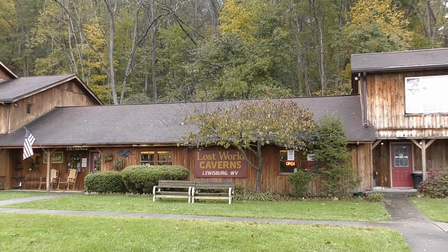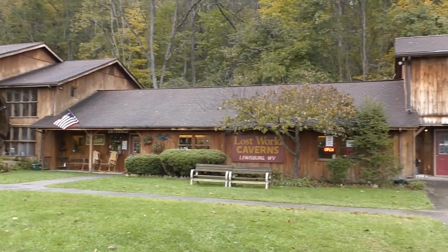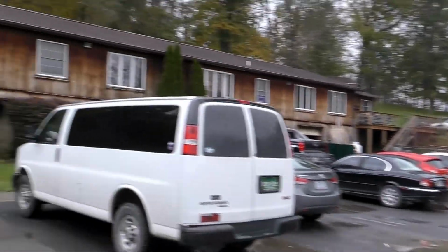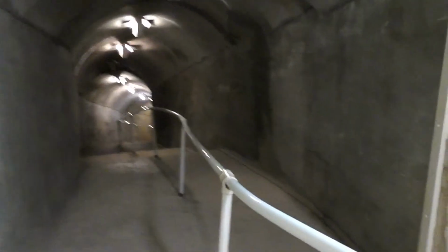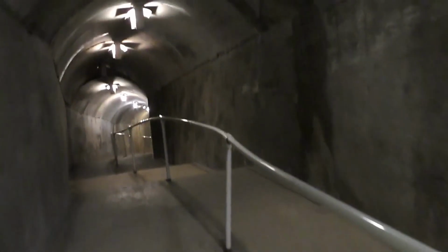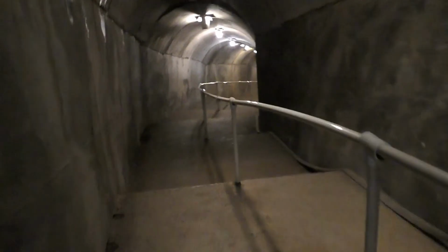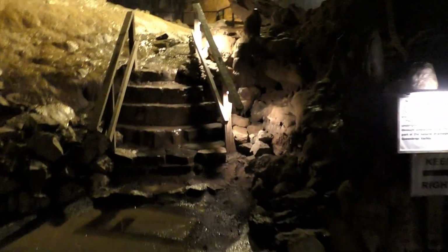Here we are at the Lost World Caverns, also possibly known as the Uncanny Caverns in Fallout 76. Let's go inside and take a look at the llamas. We're getting ready to embark on our tour of the Lost Caverns. We're going to be in search of Batboy, the legend that has sort of went away. Look how dark it is already. The Uncanny Caverns.